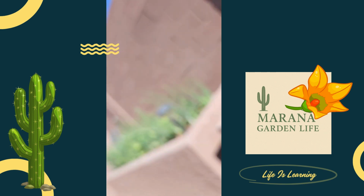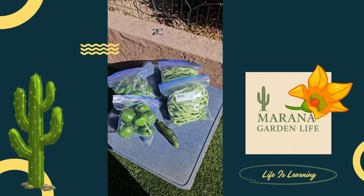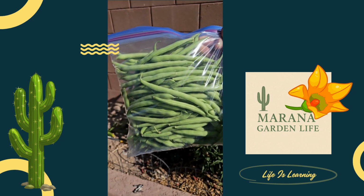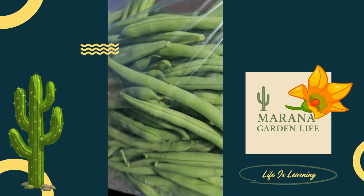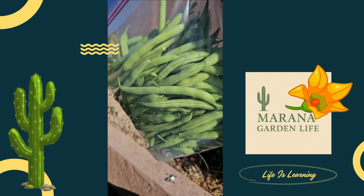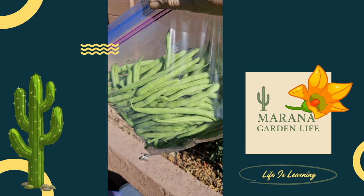Okay, now for the harvest. Granted, this is the first harvest of this season. And here's what I got. Okay, so this came from the Provider green beans. You can notice that these are gallon size Ziplocs. And what you'll notice is they're a straighter string bean or green bean. They get long and pretty good size. But that all came from the first picking of the green beans for Provider.